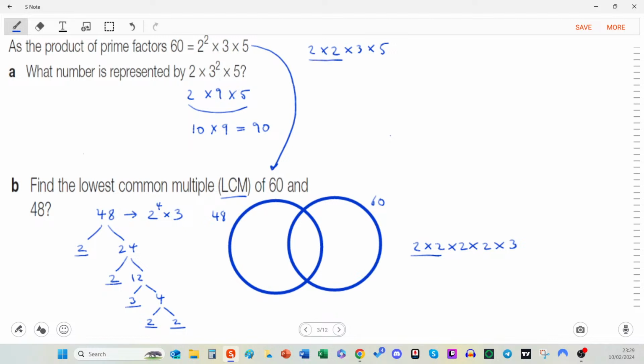So look, we've got these two lists. What goes into both? We definitely can pick out two 2s. So I'm going to put 2 squared in the middle. There's definitely a 3 in both. So that goes in the middle as well. So now we're left with the unique parts. With the 60, the unique part is 5. And with the 48 that we have, it's 2 squared.